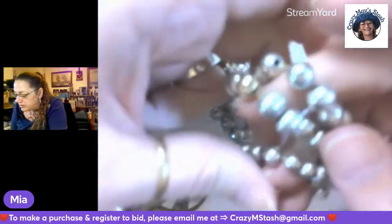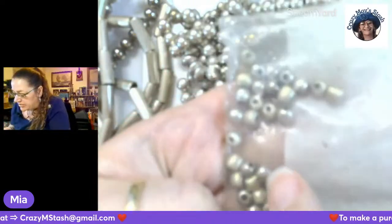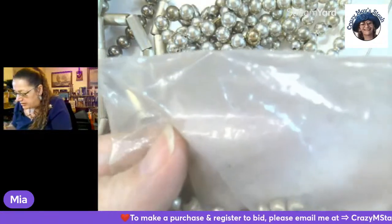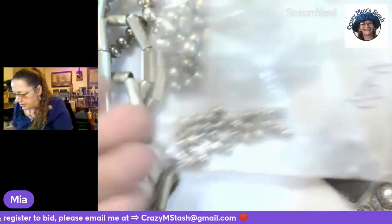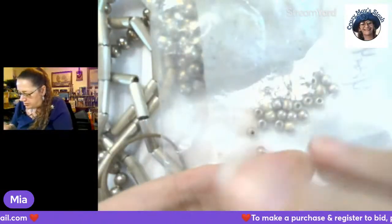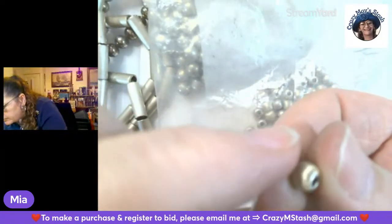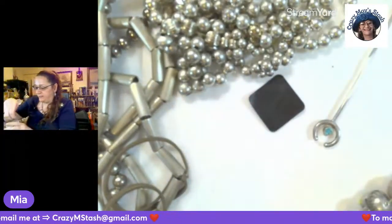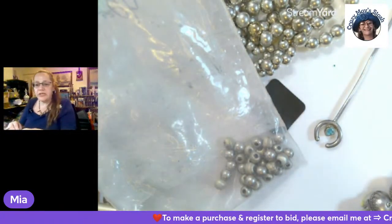That's a gold one. Those are so cool. Yeah, I think some of these are gold. So I'm going to test one just in case. I think these ones are gold. That one doesn't feel as heavy as the other one did. I'm not going to test them now. Let's finish going through what I have open.